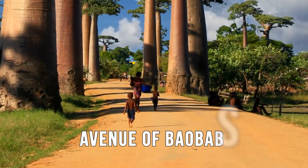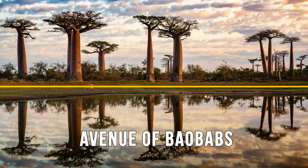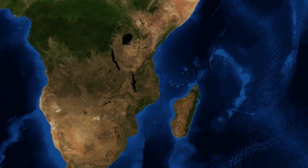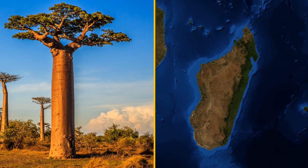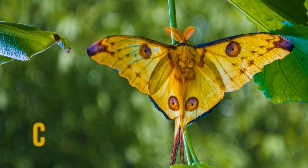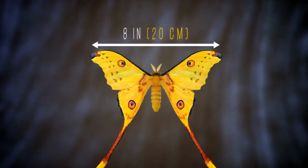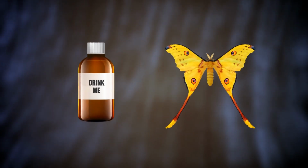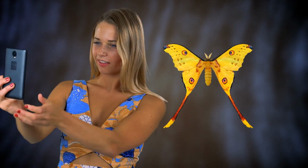The Avenue of the Baobabs is probably the most incredible and surreal avenue in the world. To see it, head to Madagascar. It's not the only giant thing you can find there. This island is also home to huge comet moths. Their wingspan is crazy, up to 8 inches. So you don't even need to look for iffy bottles with "Drink Me" signs on it to significantly shrink in size.